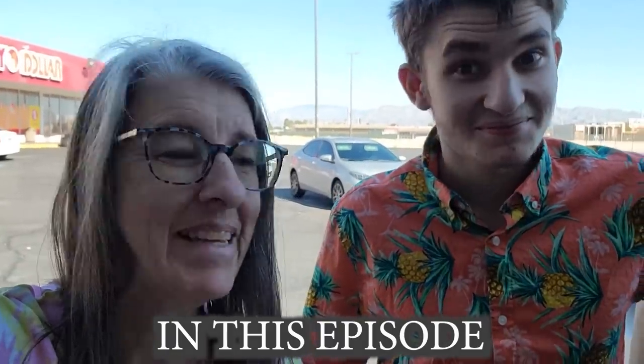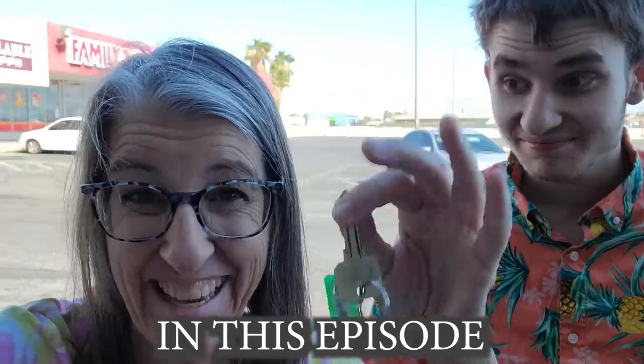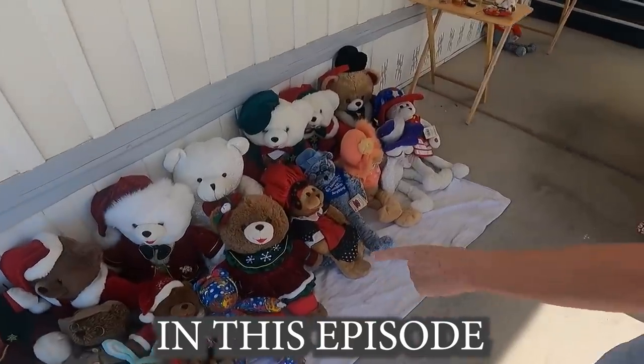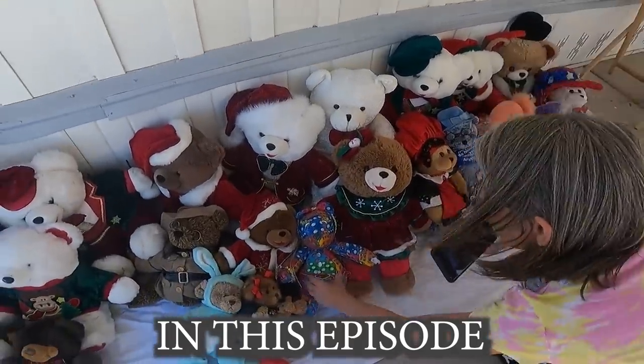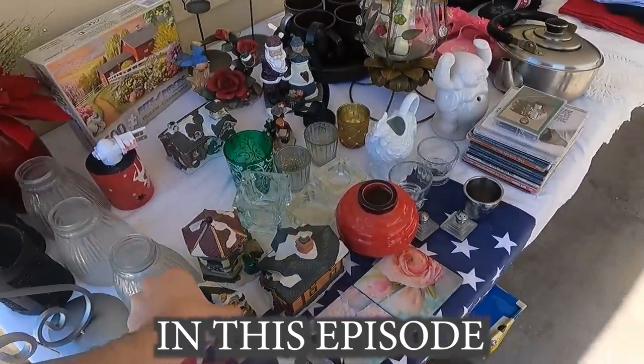So look who I picked up. We are making a quick stop at my new building where I got the keys. Whole bunch of teddy bears. I love this one. Look how cute he is. Little Las Vegas bear. You getting it all sold?